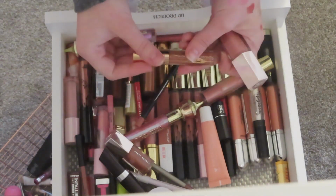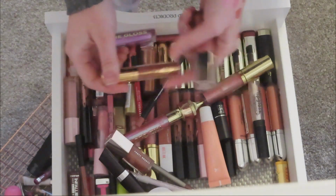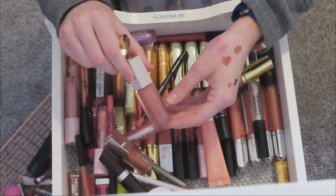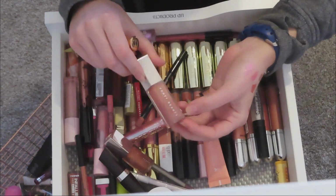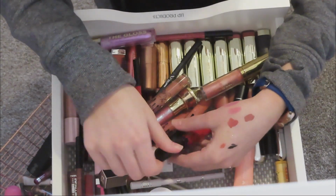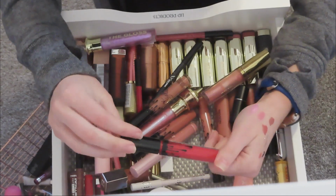This is a lip gloss from Charlotte Tilbury. I got it for Christmas and I love it. And this is one of my all-time favorite lipsticks. It is a Fenty Beauty lipstick. So both of these are staying. Okay, let's look at these Kylie lipsticks because I don't really wear them. They're just really not my thing.